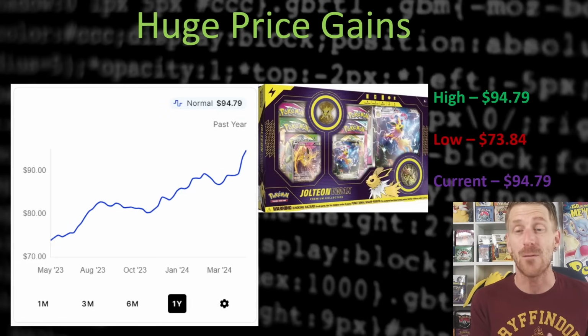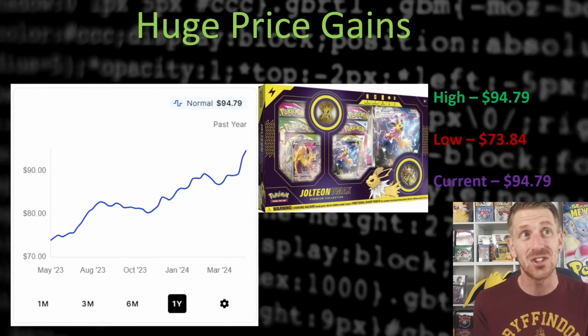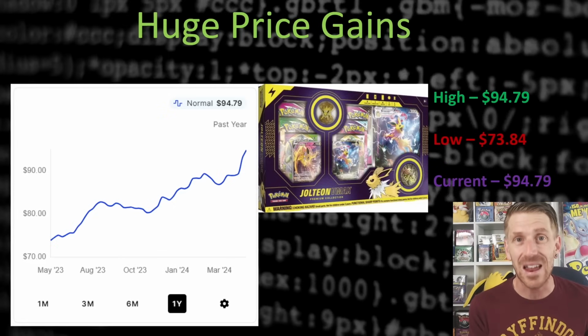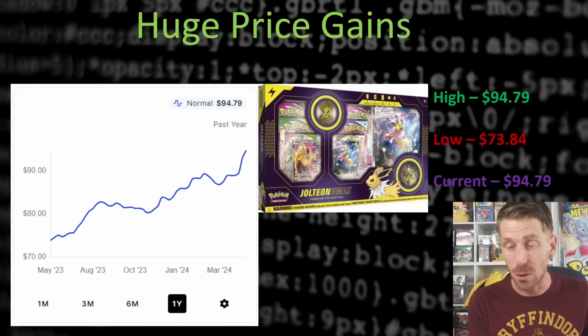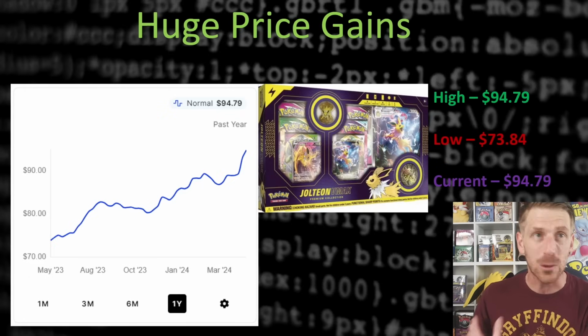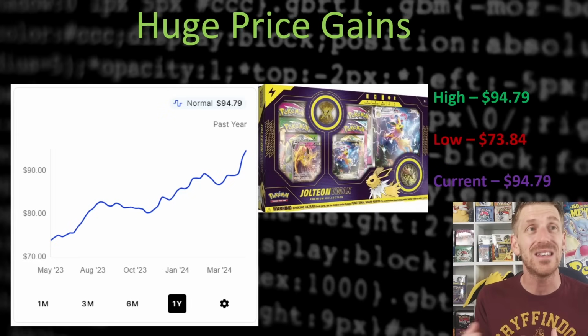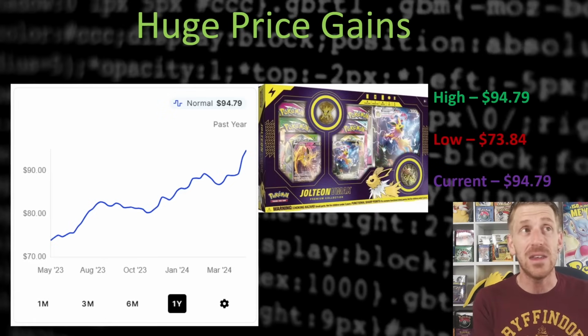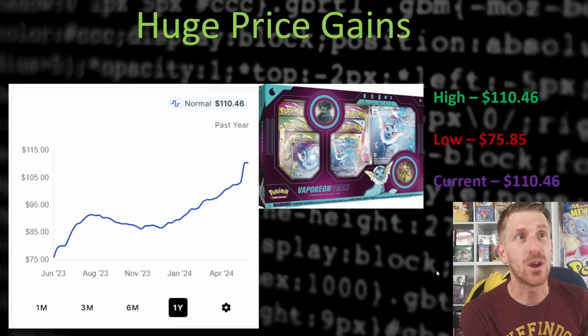That's an all-time high for this product, continuing the trend of growing about 20-30% over the past year, which is really strong. And again, this is just a different product because you know it is going to be a lot more liquid than a lot of the other collection boxes that come out. The Armarouge Premium Collection box that just recently came out, for example, is not going to be as liquid as something like this because it doesn't contain the pack selection. It doesn't contain the popular Pokemon that some of these products have contained in the past, like the Eeveelutions one, specifically this Jolteon one right here. So that one continuing to trend in the upward direction.